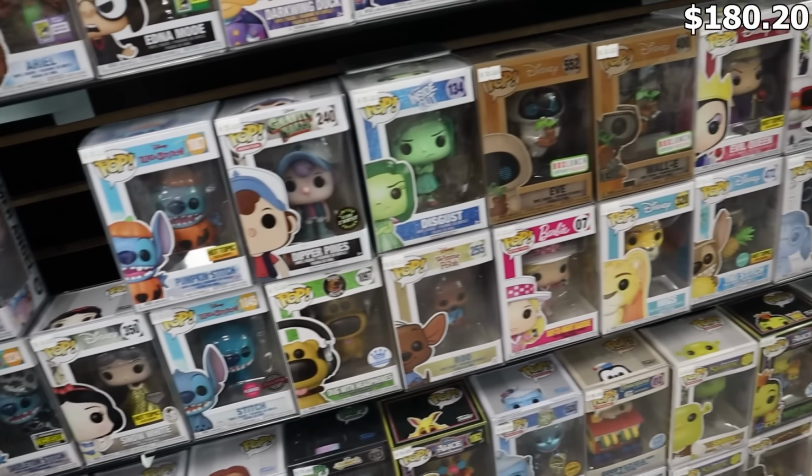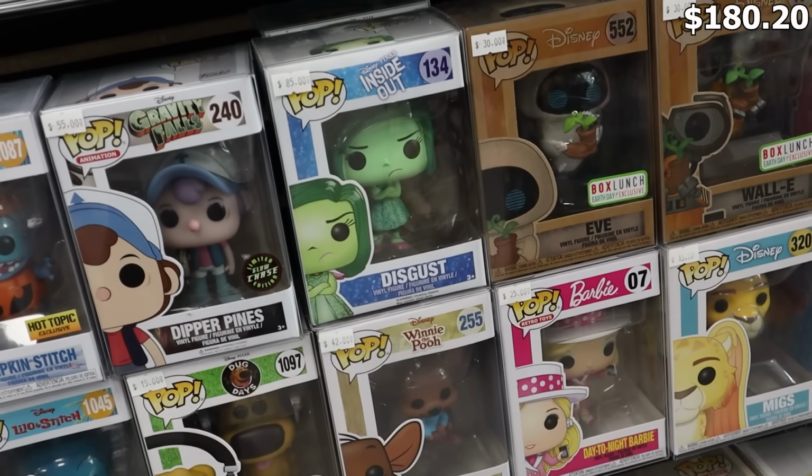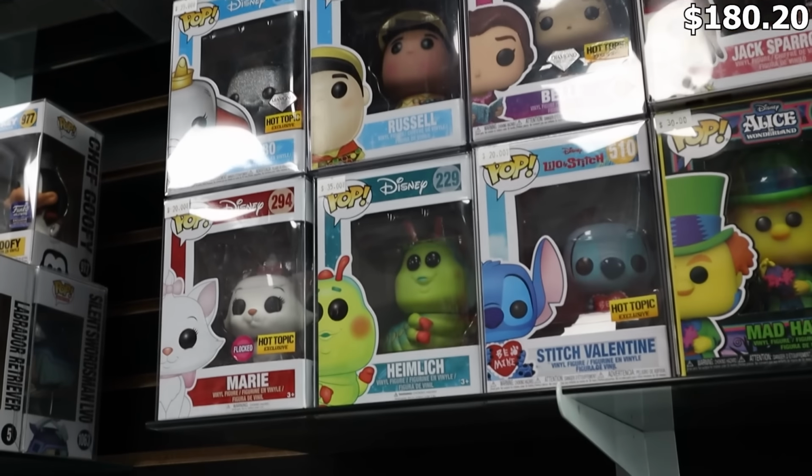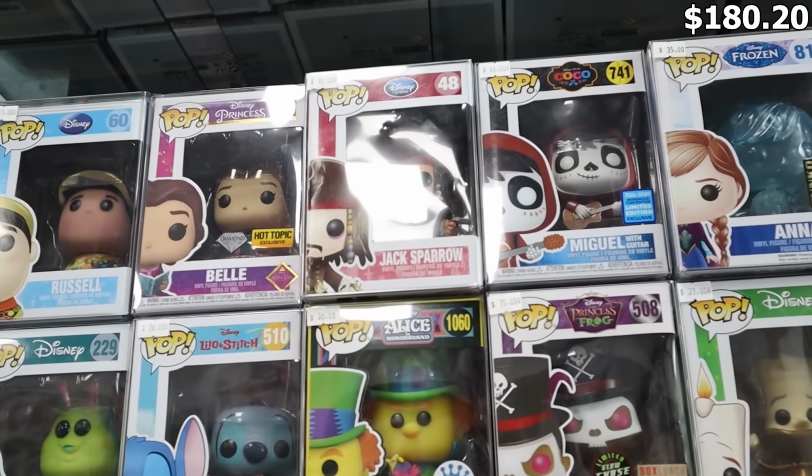But there's so many different ones that I don't see very often, guys, like the original Inside Out stuff with Disgust. If you guys just want to take a little sneak peek, like original Russell right there, Heimlich from A Bug's Life is cool, and that Jack Sparrow, that's awesome.